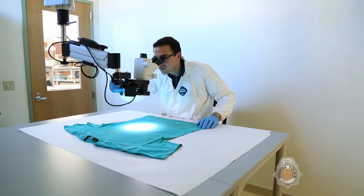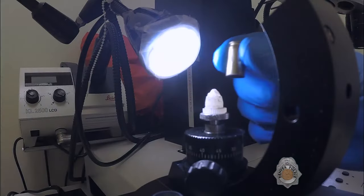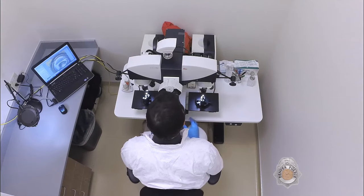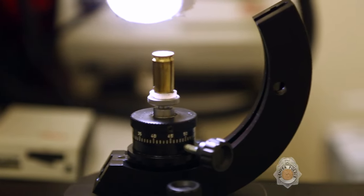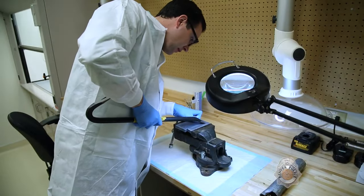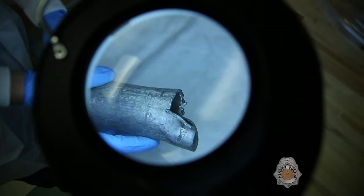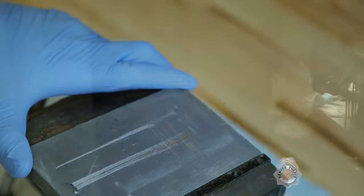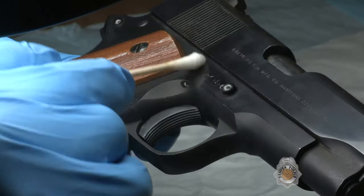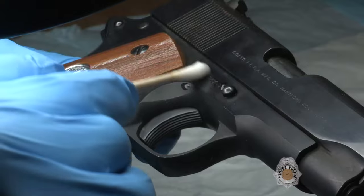Gunpowder pattern testing, also known as proximity testing, to determine the distance a firearm was from a victim. Microscopic comparison of fired bullets and cartridge cases to determine if they were fired by a specific firearm. Microscopic comparison of tools, like screwdrivers, wire cutters, or punches, to tool marks or physical matches left at a crime scene. And restoration of obscured serial numbers on firearms and other objects using specialized acids.